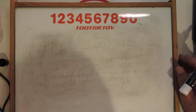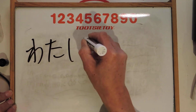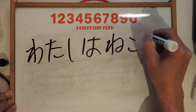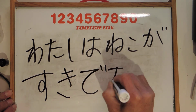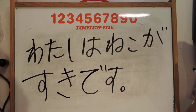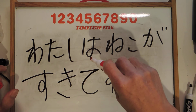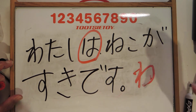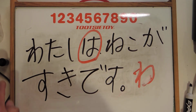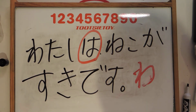47, 私は猫が好きです。I like cat. Now make sure you write this one this way, not that. Oops. This is not a particle. This is a particle after subject. Okay. 私は猫が好きです。I like a cat.